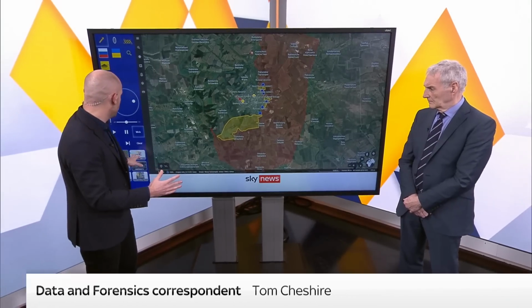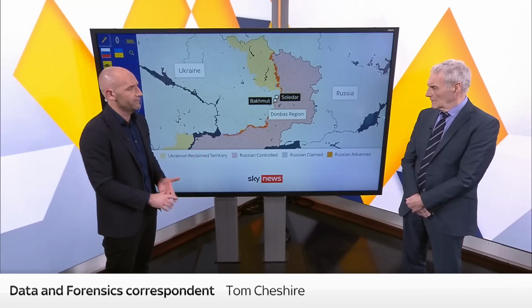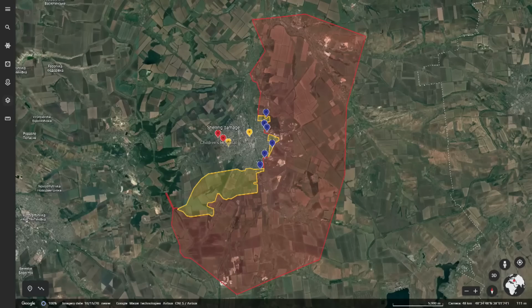What have we been seeing over the last week or so, especially in terms of Soledar, Bakhmut and the Russian offensive there? Yeah, a little while ago, the Russians took Soledar, and that's given them some real momentum to move south about 5 miles towards Bakhmut, which has always been the main objective of this part of the battlefield.